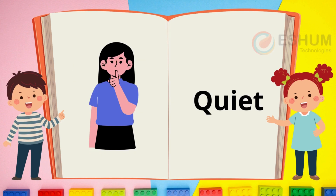Quiet. In the picture, the girl puts her finger on her lips. It means to be quiet. When it is quiet, there is no sound. You don't hear anything. Is it quiet now?